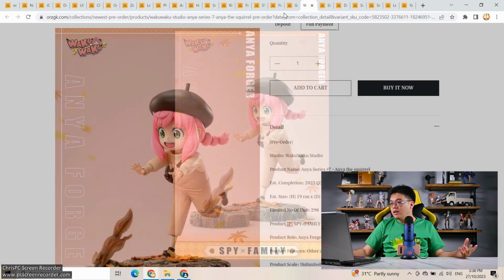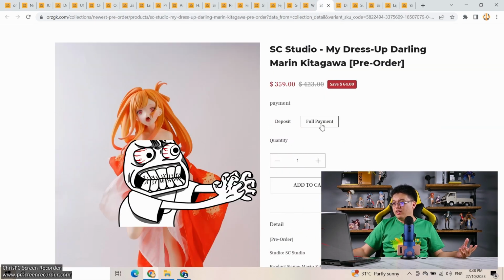Looks very natural. I like the pose a lot, but other than that, there is nothing too special about it either. Up next, we have a nude figure of Marin Kitagawa by SC Studio, $359, and that is no Marin Kitagawa. That doesn't look like her at all, you see. So nowadays, with these third-party resin figure brands, any blonde anime girl is Marin Kitagawa, right? And this looks more like Asuna to me, if I have to be honest. Yeah, Asuna from Sword Art Online.